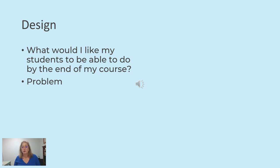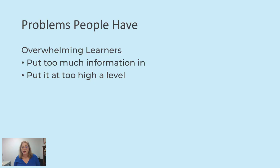But don't get stuck in the design because it will change. People will put in way too much information and overwhelm their learners. The most important thing with the design process is to make sure that you've got it at the right level.